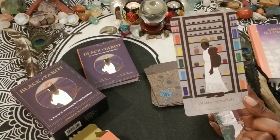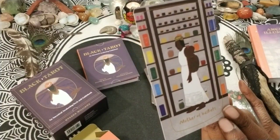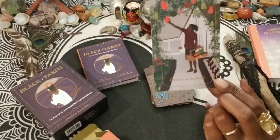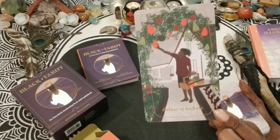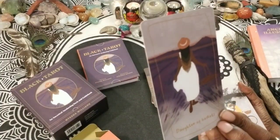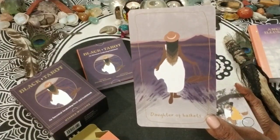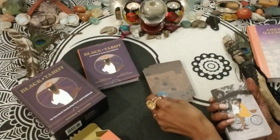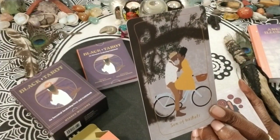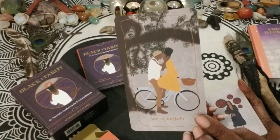Okay. Mother of Baskets. Like she's at an apothecary. I like that. Father of Baskets. It's picking gourds. Daughter of Baskets. She is in a field of lavender. Oh yeah, it's beautiful, beautiful. And then Son of Baskets. Oh, isn't that gorgeous? Oh my goodness, I love that. She's sitting on the handlebars. And they're kissing.